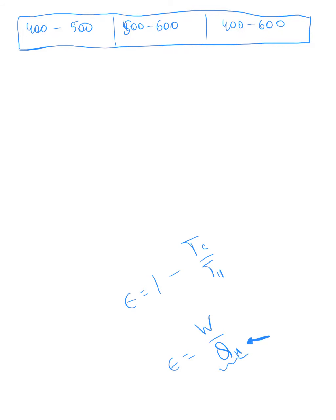Now, by just looking at these numbers, I can already guess that engine C will be the most efficient, because compared to engine A, it burns hotter, and compared to engine B, it has a colder cold reservoir for heat dumping. So by just looking at this without computing any numbers, I'm guessing that C is number one. About A and B, I'm not sure. Given the same gap of 100 degrees, would I rather have 400, 500 or 500, 600? Let's find out.